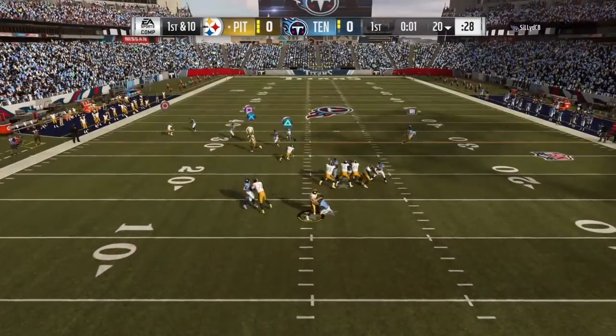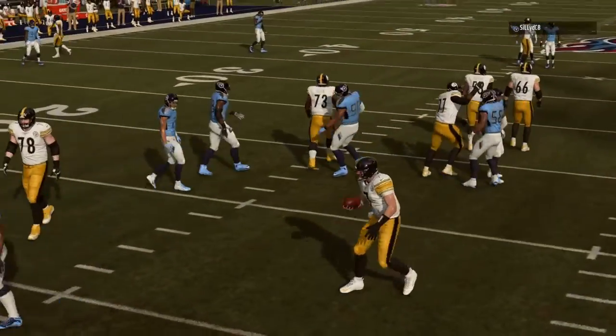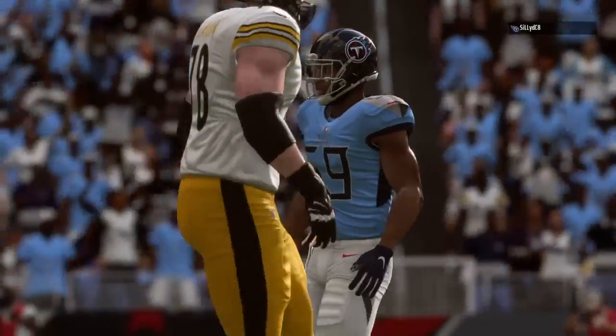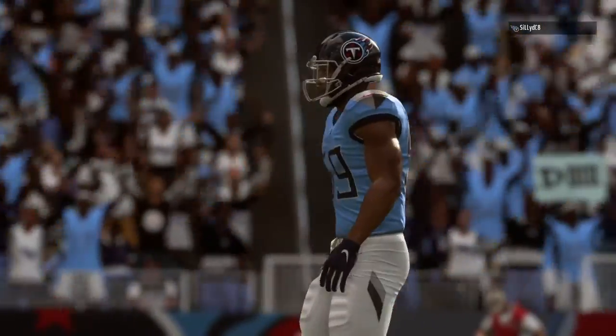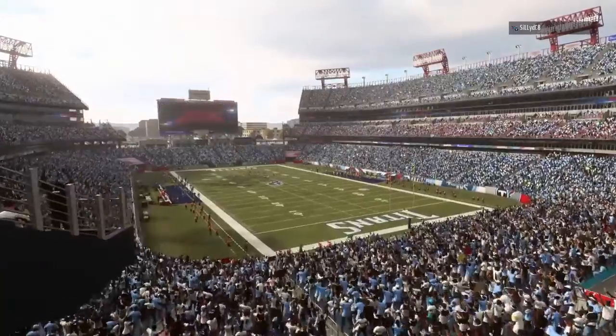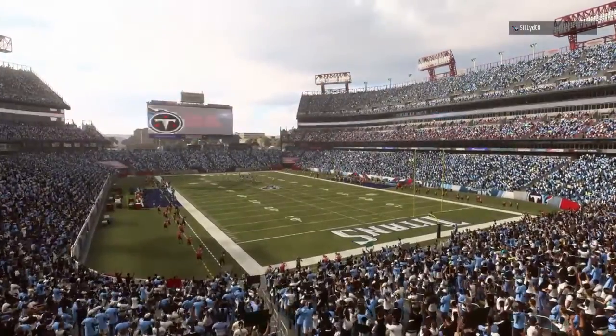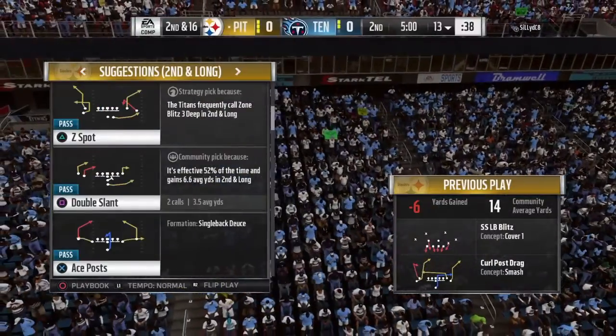Now it's Roethlisberger. Under pressure, and he'll go down. They'll sack him on what ought to be the final play of this first quarter. Back with Charles Davis, Brandon Gaudin. It's Steeler football to begin quarter number 2, but they face a 2nd and long to start things out.